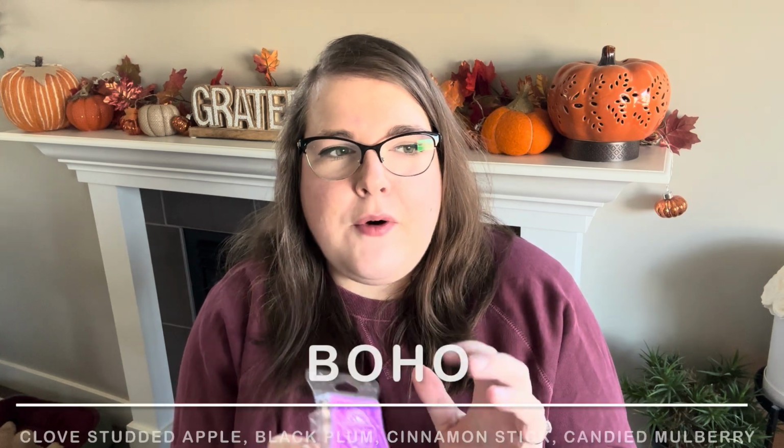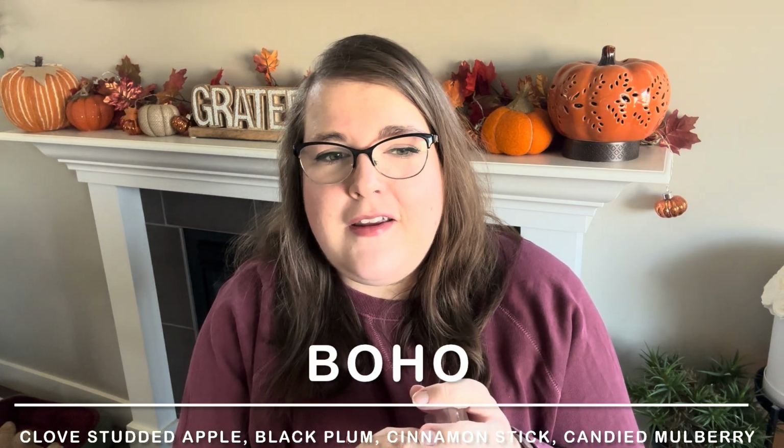Next we did one, this is my last bar of this and I no longer have any more. This is Boho. This was a Bring Back My Bar a couple years ago. And this one is just like apples and cinnamon in the most retro 90s way. Oh, it's just good. It smells like a house in the 1990s.